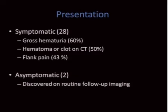So 28 of our 30 patients were symptomatic. 2 of them were asymptomatic and discovered on routine follow-up imaging, which ended up being about 120 days after their initial procedure. Of the symptomatic patients, the most common symptoms presenting were gross hematuria. If you combine microscopic hematuria with that, it brought it up to about 70%. Hematoma or clot on CT that they usually obtained for flank pain or anemia was 50%, and then flank pain was 43% at its lowest because it wasn't always documented.